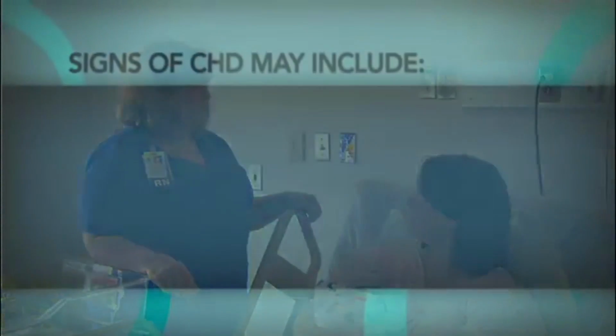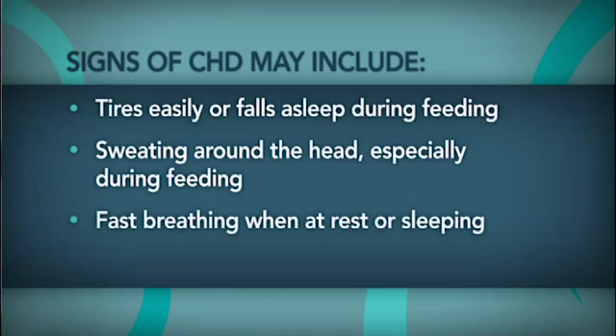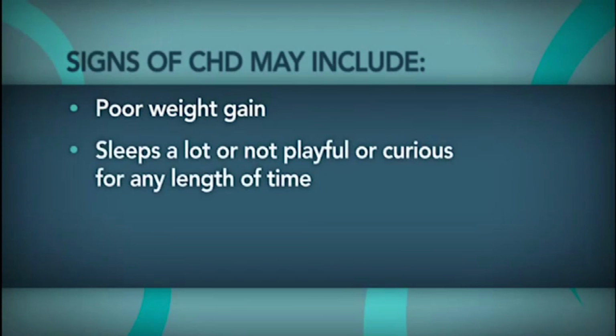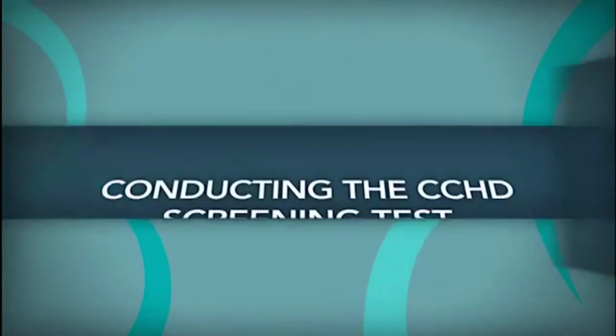You should educate parents on signs and symptoms of congenital heart disease, such as blueness, lethargy, and difficulty feeding or gaining weight. All parents should be informed that if their infant displays signs or symptoms of congenital heart disease, they should consult with their pediatrician.